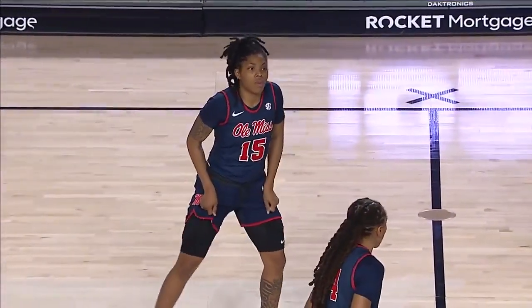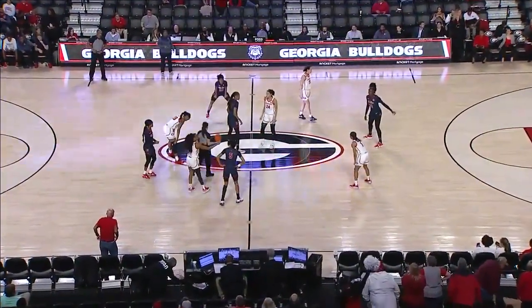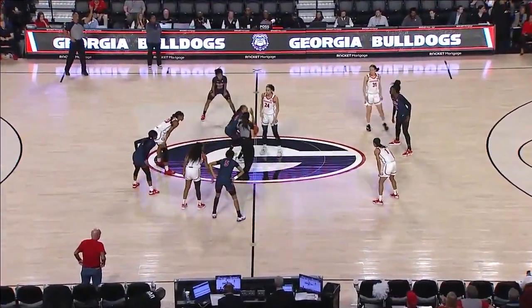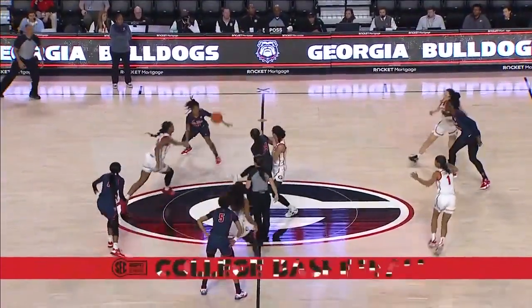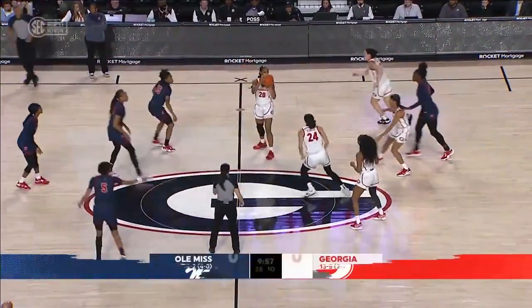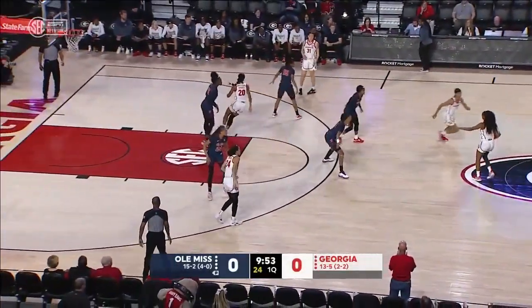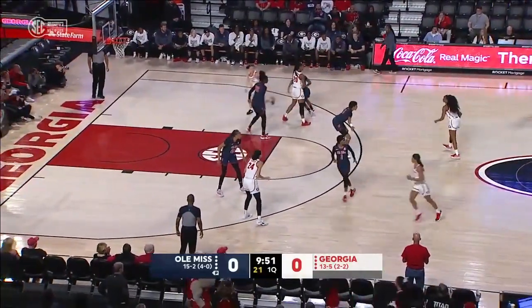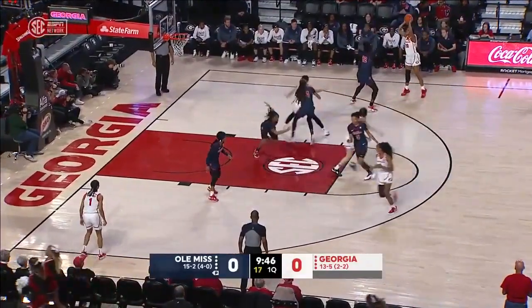didn't have a big scoring game in their last game. That was a victory on Sunday against Texas A&M, but did have a season-high 8 assists and tied a career high with 5 steals. And we are underway. Opening tip is won by the Lady Bulldogs in their home white. And Diamond Battles running the point to start the game. Georgia at 13-5 overall.